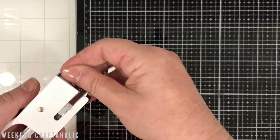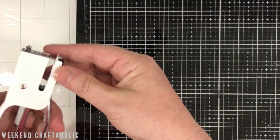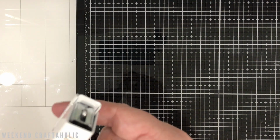I'm not going to get the Tim Holtz one. I think I spent $15 on this, and I'm not going to spend any more on any other if I can't get this to work. So that was a big miss for me this year. That was a bit, well, what can you do?